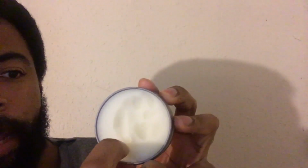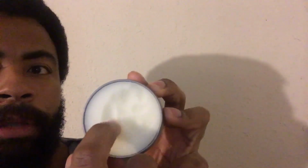I'm not going to scoop a whole lot out because I already got stuff in my beard, but it comes out relatively easy. And I'll put a little bit on. I already got some other stuff in my beard today, but you know, it doesn't hurt. Plus, this is a very good cologne scent, and yeah, it's a very nice cologne scent.